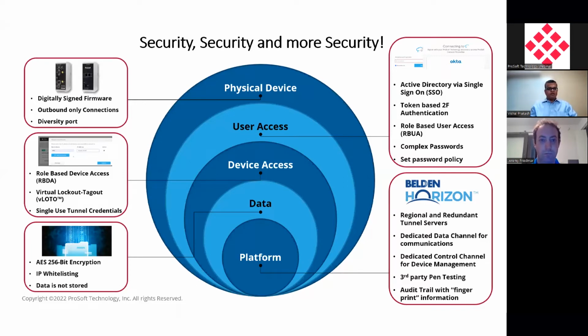The data itself, like I said, the tunnel is completely encrypted. We do not store your data. And then we can also whitelist, or an allowed list, where you can specify which specific end devices you want to access. And then finally, the platform itself, which is Belden Horizon.